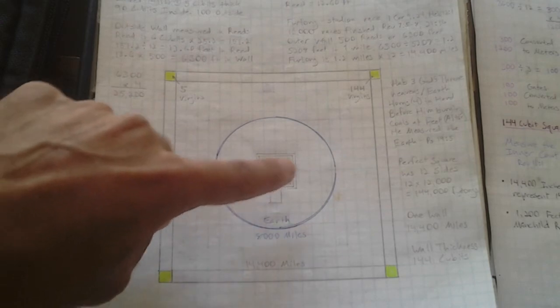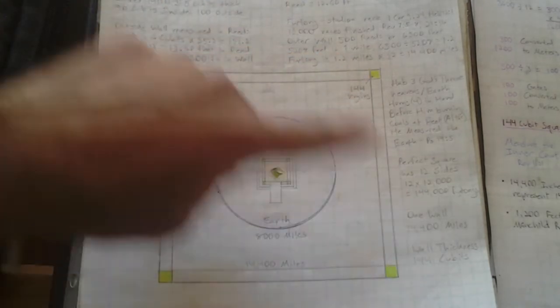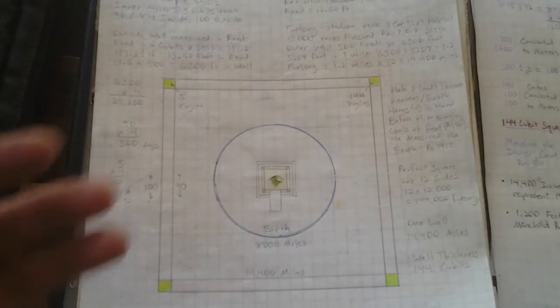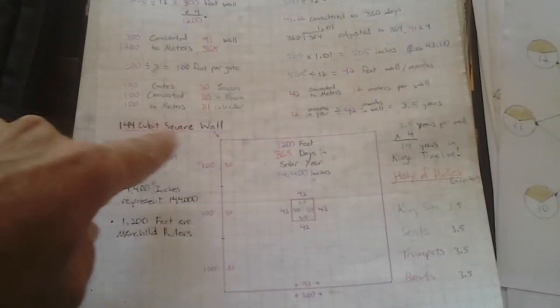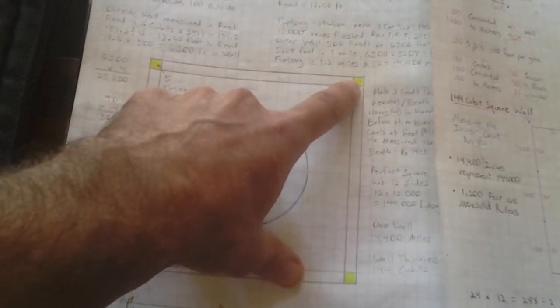See that right here? That's a fractal. That's a small version of something that is larger. So that's what the Ezekiel temple gives us. Gives us information that's small that later we can use to measure New Jerusalem, okay? So when we were drawing this, and we had this 140 cubit square wall, you can see this is the size of it, okay? Now, here, that is this size.